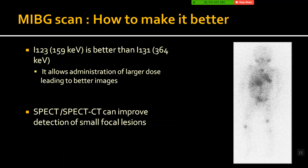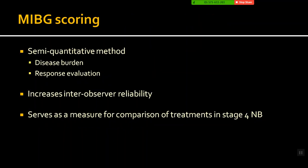So we were doing it because we are not happy with this, and now we are going to publish that data as well. It was presented, and wherever there is no 123 MIBG, we can do a PET scan instead of that also. Now, whenever you're doing this with a gamma imager, you can use PET to improve your detection characteristics. That is like for any nuclear medicine scan.